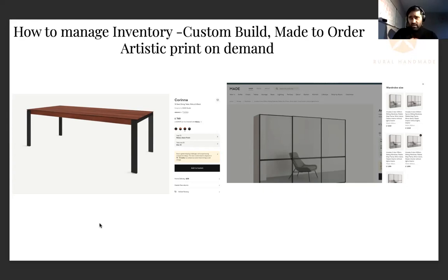I think customization, made to order, more of a print on demand sort of in the artistic space, and a handmade space is beautifully poised to actually create these small batches for you guys. Because as I said, you can actually create the basic sort of raw materials, and then you can get the orders and then ship them individually.